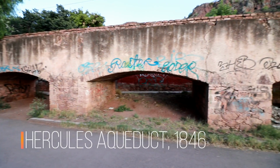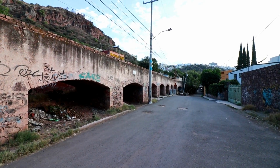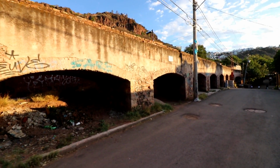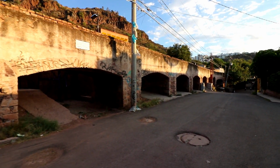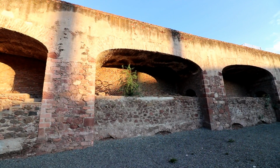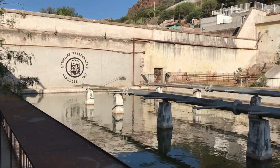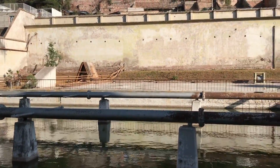And finally, we arrived to the Hercules Aqueduct, whose construction started in 1846. This aqueduct has an overall length of approximately 2 kilometers and consists of 257 arches. This historic monument has long been forgotten, and it's in pretty poor condition, as we can see. The last 4 arches are in what today is the parking lot of the Hercules Microbrewery and the textile factory. And we're now back in the water reservoirs inside the factory.